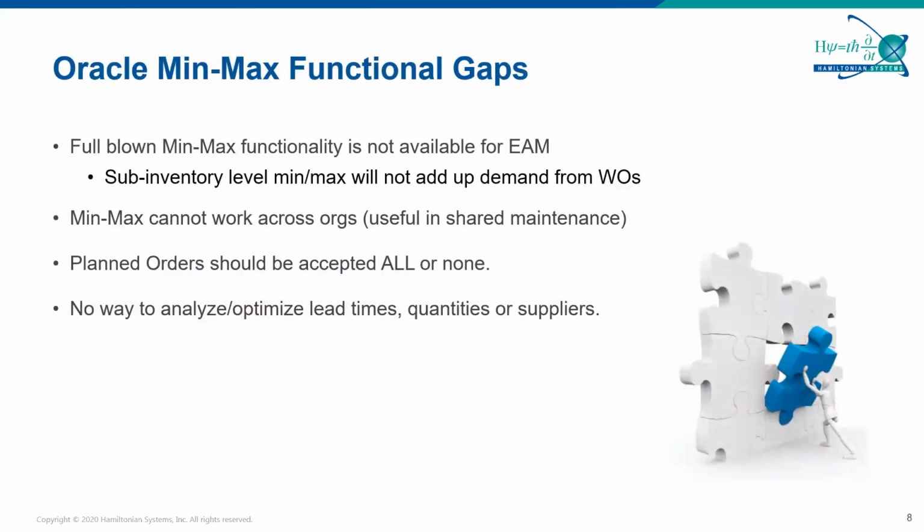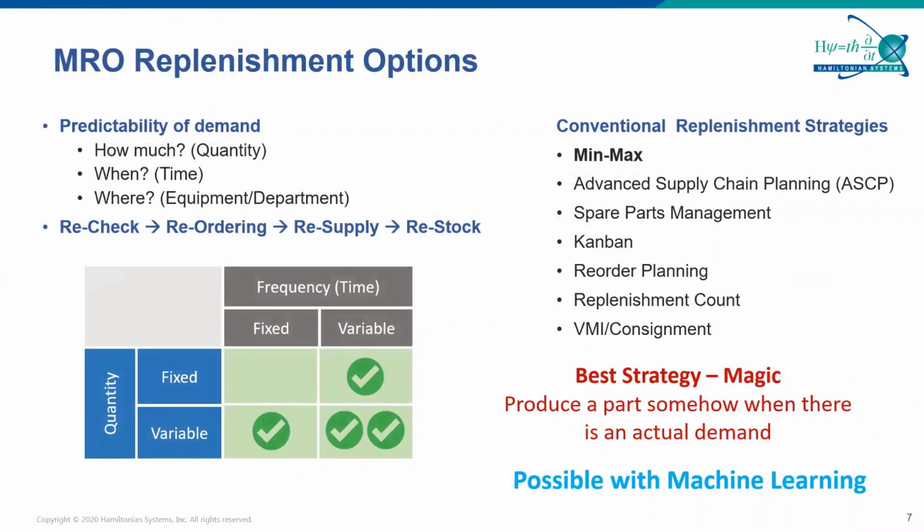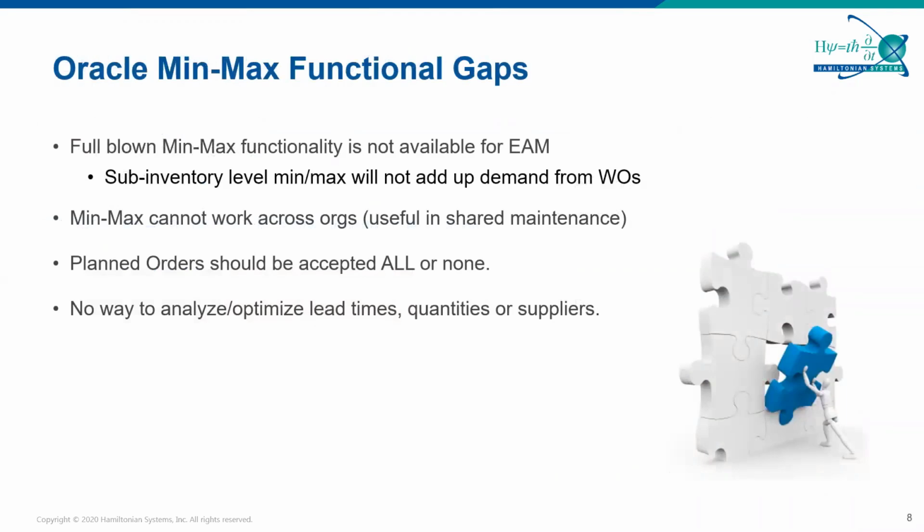Okay. So as I said, most of us have been using min-max. In fact, 95% of our customers are using min-max, or they have used min-max for MRO replenishment. So I wanted to talk about that. And I'm going to specifically talk about some of the functional gaps in Oracle. So when I say Oracle, it is applicable to your Oracle EBS, which is release 12.1.3 and release 12.2.x, and also your cloud. Okay, even in Oracle Cloud, they did not make more changes to the min-max functionality. So cloud maintenance is good, but for this functionality, there is not a whole lot of change they have implemented.